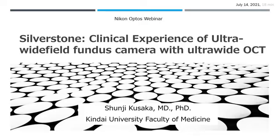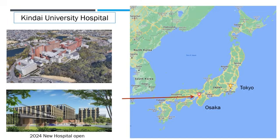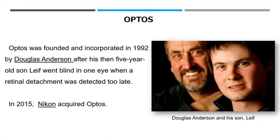Let me introduce a bit about Kinda University, which is in the south part of Osaka, the second largest city in Japan, with a population of 8.8 million. Optos was founded by Mr. Anderson in 1992. His son, Rafe, went blind, unfortunately, because of late diagnosis of retinal detachment at the age of 5. As you know, it is sometimes difficult to examine the fundus of a 5-year-old child. Mr. Anderson then decided to develop a special type of fundus camera which photographs the ultra-wide field fundus in one shot, which should be able to detect pathology located in the peripheral retina, even in young children.